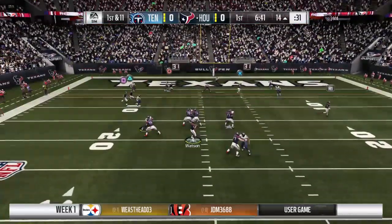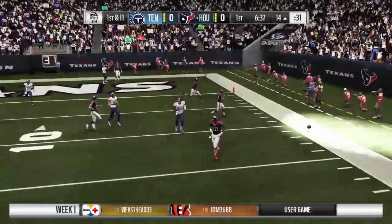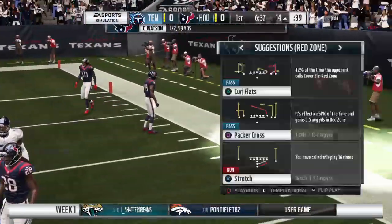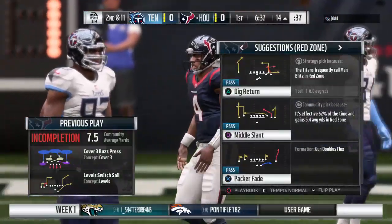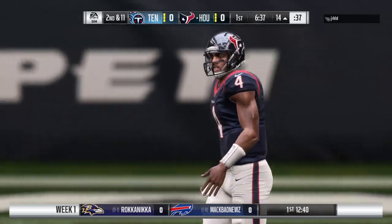A shotgun snap for Watson. Flush to his right. Oh, the ball comes out on the hit, but they'll say it's incomplete. Pressure, and that's certainly going to be a key to this game going forward. And that time, they were able to get in there and influence the throw.